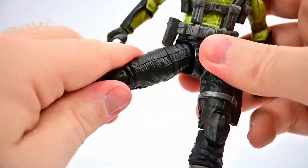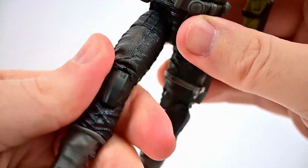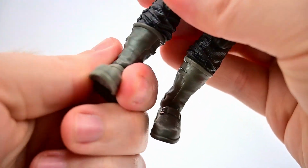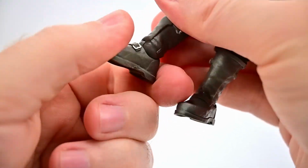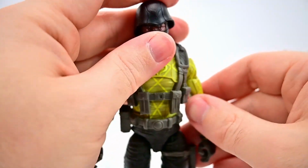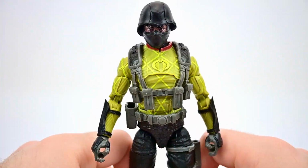Hips can come up to 90 and out to the side. Thigh twist all the way around. Double knee joint that can bend up that far to the back. Shin twist at the top of the boot, and then the foot can flex back and forth and twist side to side. So once again, had issues with the figure. Of course, not nearly as many with this figure as the others. Just the wrist was pretty much the only thing.